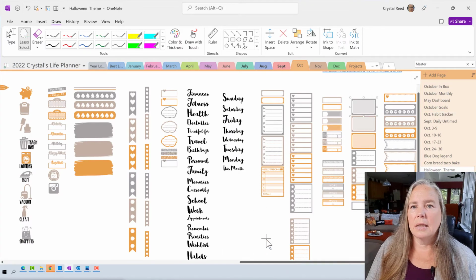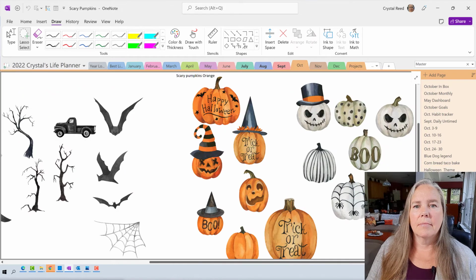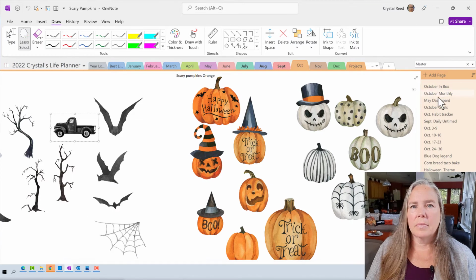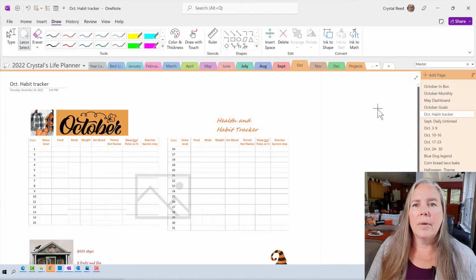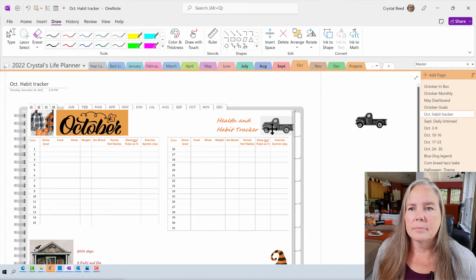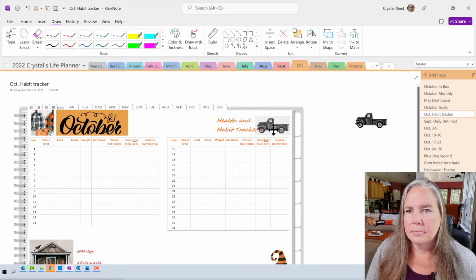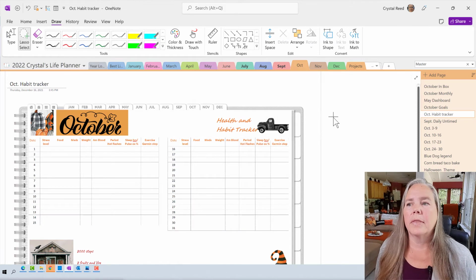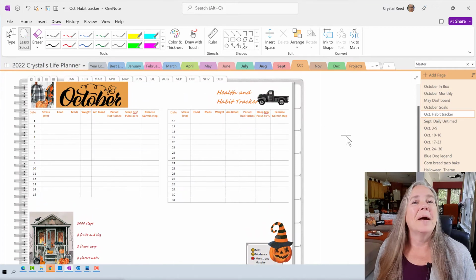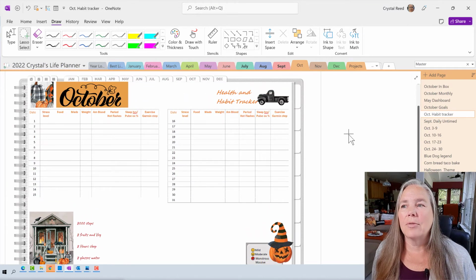Let's see. Oh, I wanted to add that little truck also. This little truck I think is cute. And I haven't used that yet, so I want to put that on there as well. Maybe right there. Maybe I'll come back and put some pumpkins in the back of it. I don't know. Anyway, my habit tracker is good to go and ready to start the month of October.